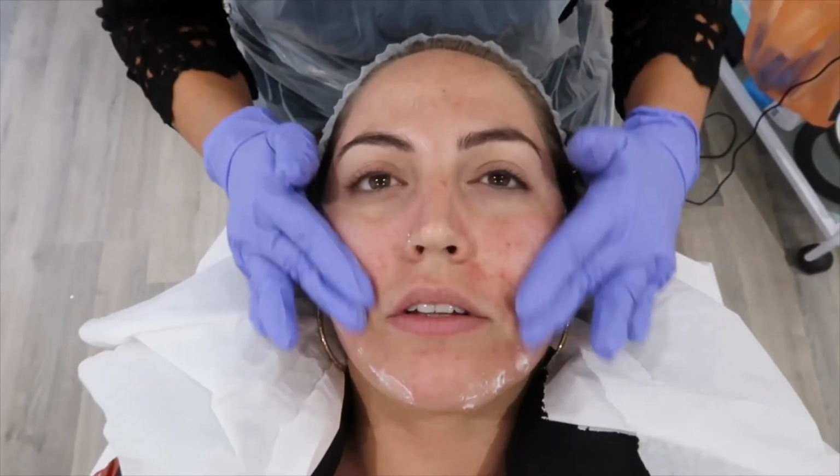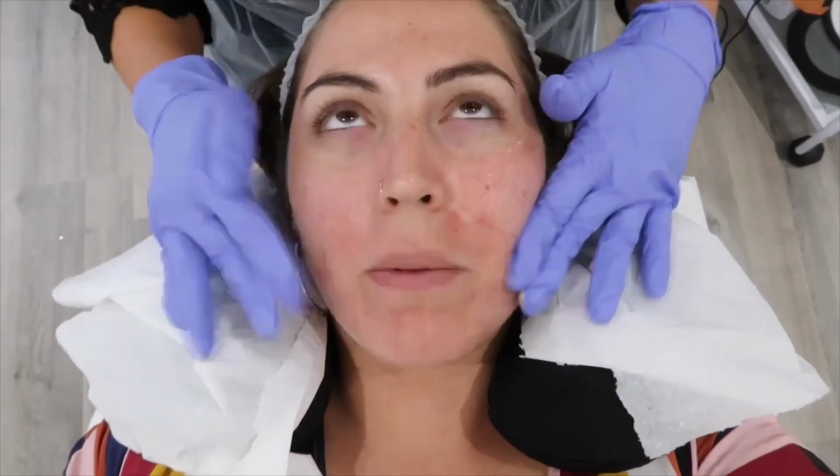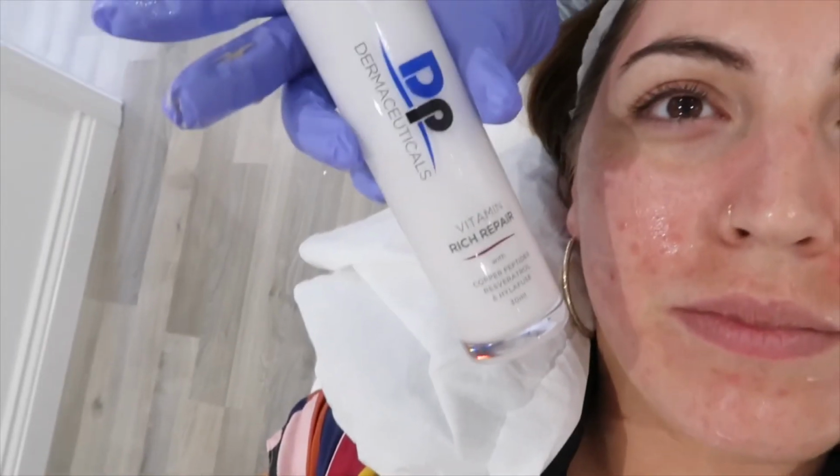So I'm going to put some vitamin repair cream on. Do you feel nice and tight? Feels tight, it just feels like a little bit sore. Is this the DERMA-PEN cream as well? This is DERMA-PEN, yeah. It's the vitamin rich repair. Really, really good. It feels really nice.